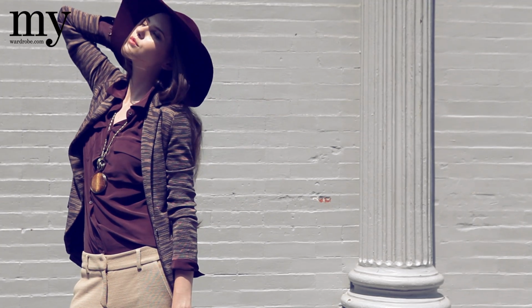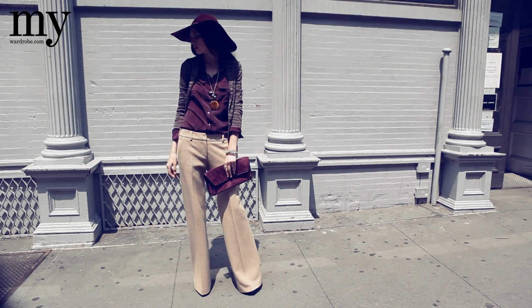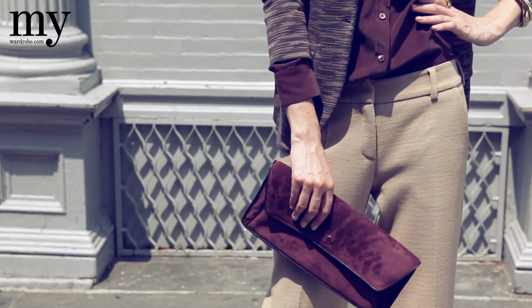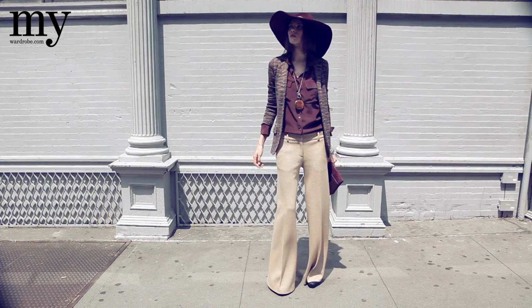The 70s trend is again a really important trend this season. It's really about wide, high-waist trousers and jeans, silk shirting and beautiful Missoni knitted blazers. Wide leg trousers lengthen your legs like you wouldn't believe, and they make your waist look tiny. What you do need for them, however, is a very high shoe, a wedge preferably.